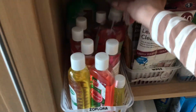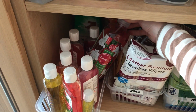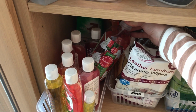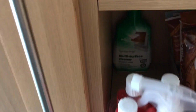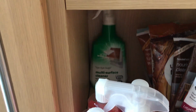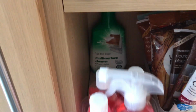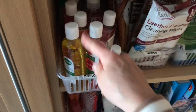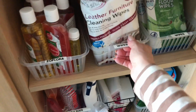I've actually got now one of the Fabulosa sprays, because this is by far my favourite smell of any Zoflora or Fabulosa. It's the wild rhubarb. What's sneaking in the back there? Oh, that's a bottle of multi-surface cleaner from Wilko's. So in there we've got a few different fragrances, but I'm going to talk about that a bit more in the video later. Wipes, I've got wipes for everything.